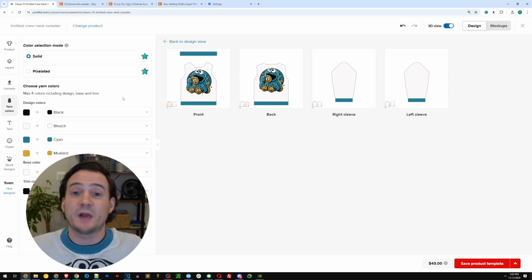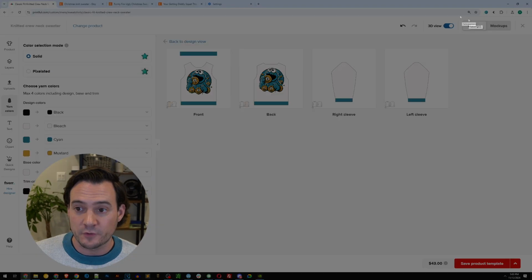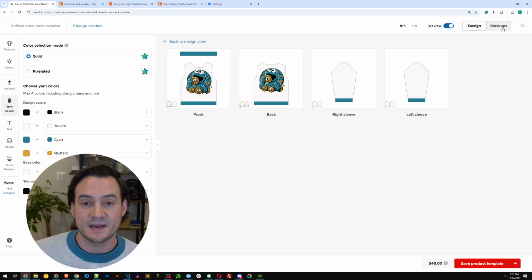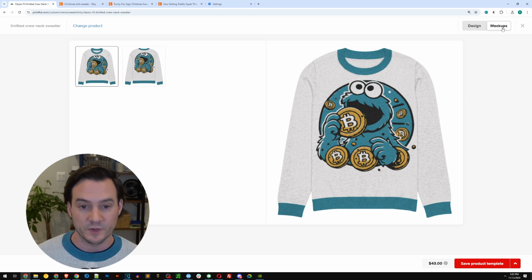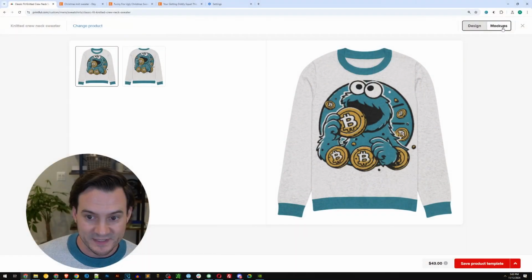And if you're unsure how this is going to look, do not forget that Printful always has the mockup button in the top right corner. You can click that and it's going to show you what this finished file is going to look like. And if you put that side by side with what I'm actually wearing, extremely similar.